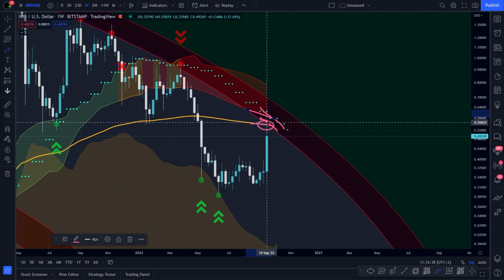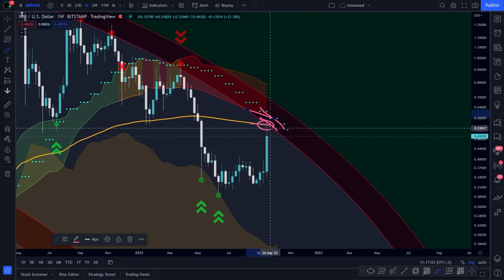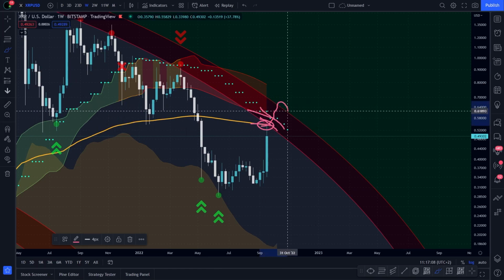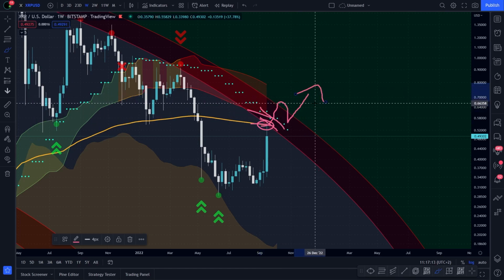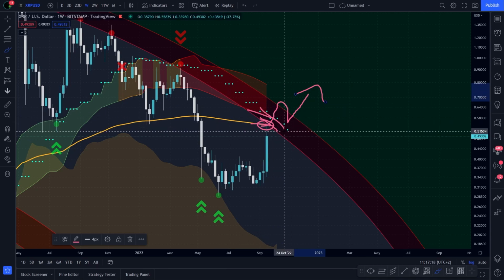So there is still a long way to go before reaching the green zone. If we want to go up, we have to cross the bull market support, use it as a support, and go to the moon zone. It's that simple. If we are able to hold the bull market support as a support, then it is officially a bull market. I hope that this is clear. Let me know what you think in the comments.